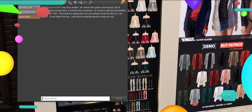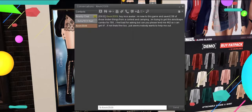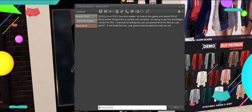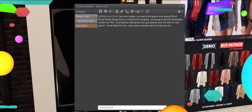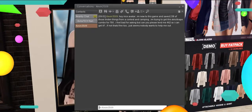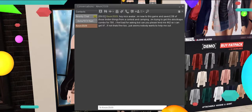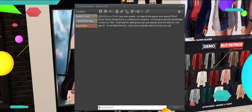Okay, are you serious? Guys, you are seeing this firsthand. I'm being Kevin'd. Hey, nice avatar. I'm new to this game and saved 238 of those linden things from my contest at camping. I'm trying to get the skin and shape combo for 700. I feel bad for asking, but can you please lend me 462 so I can get it? If not, that's fine too. Just seems that nobody wants to help me out. What should I reply? Should I be nice or should I be a total bitch?